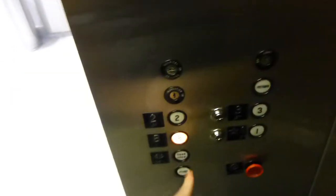The elevator at 527 Maple Avenue in Vienna, Virginia. Oh, look at that. I would have thought it should have been facing the other way. To Dover. Yeah, I have a feeling they mounted those lanterns backwards.